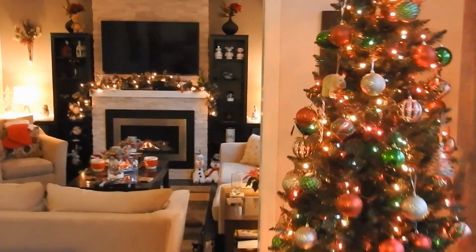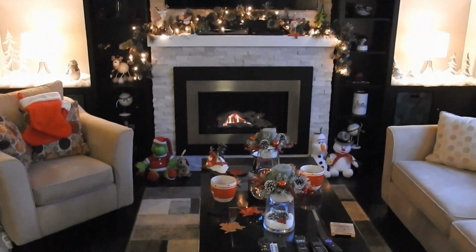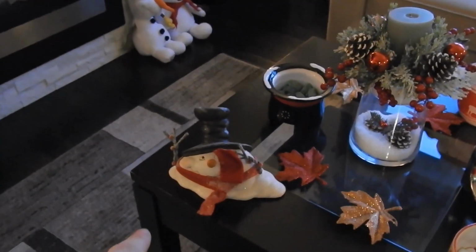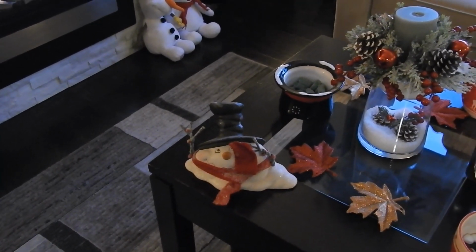So, yeah, let's just quickly go upstairs. Oh, and our table. This is such a pretty view. This is what I look at every morning. It's so nice. I should be more festive, but I'm not in that spirit right now. On the table, this is one of my favorite things that we got. We got it last year, and it's a melted snowman. How appropriate, he's sitting by the fireplace.